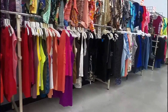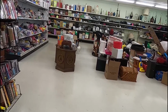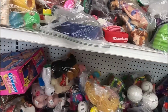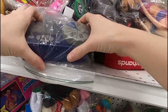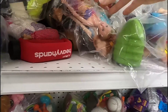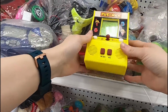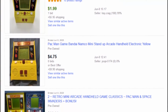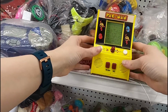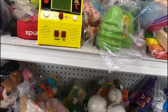After I check the glassware aisle, I head to the back where the shelves are absolutely overflowing with toys, electronics, and bags. I still hadn't decided on camera settings and I had it set to narrow instead of wide, so my apologies for the small viewing window on this portion. I've sold these mini arcade machines before, but usually new in box from Walmart clearance. This one doesn't appear to be worth much though.